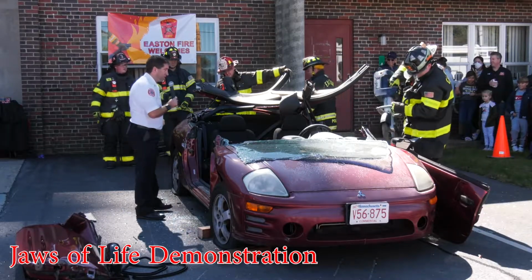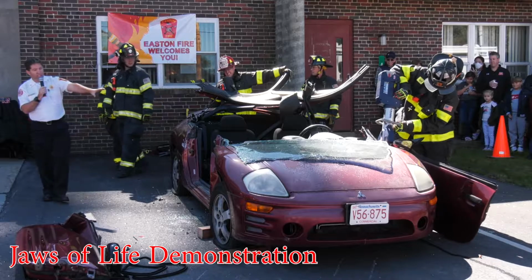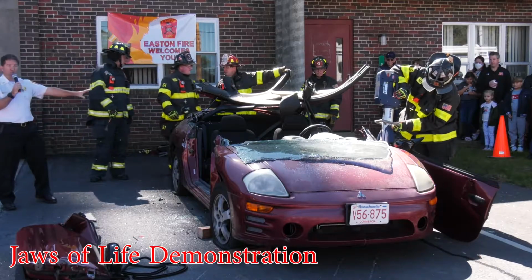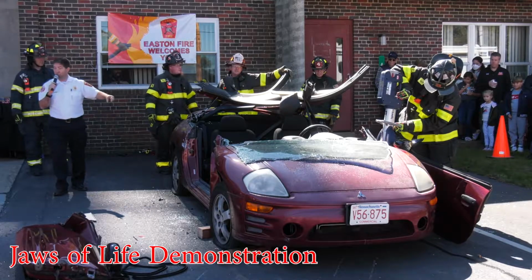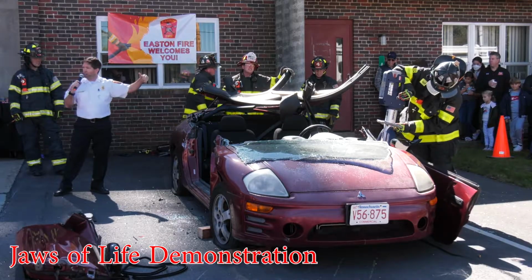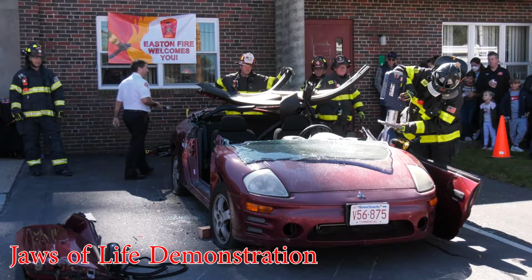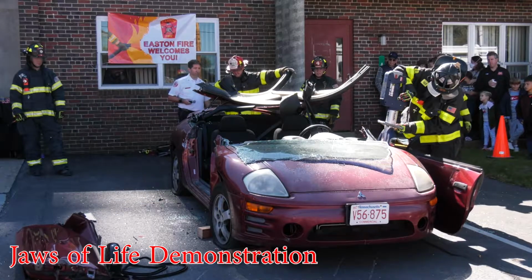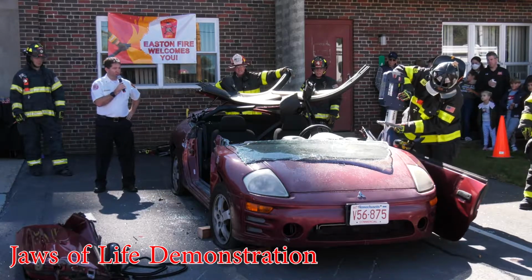So there's multiple ways of doing it depending upon who's there, what's there, what kind of car it is. So now you've seen us take the tires out to stabilize it, the doors off to get to the front passengers. If this was a forward door, we could do the same thing for the back doors, but in this case, it's not. So we go for the roof to get access to the back passengers. We'll finish cutting that door off for good measure.